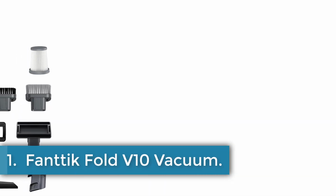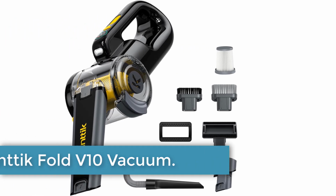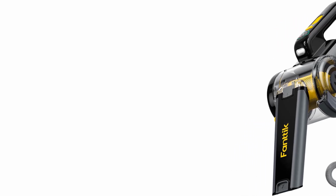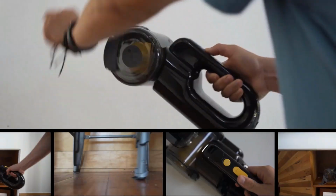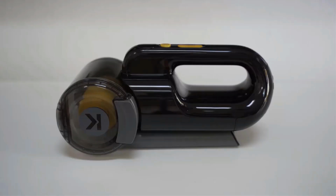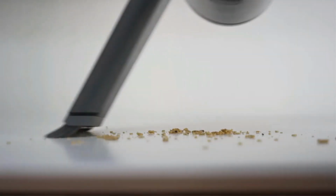Number 1. Fanttik Fold V10 Vacuum. The Fanttik Cordless Handheld Vacuum is a versatile cleaning tool designed for easy use in various settings, including car interiors and homes with pets. Featuring a foldable design and weighing only 2.6 pounds, it offers powerful cleaning capabilities with a 130W brushless motor that produces up to 17 kilopascals of suction.